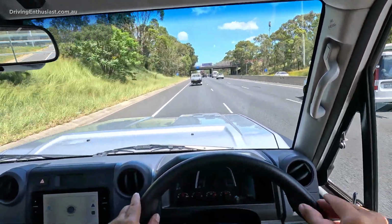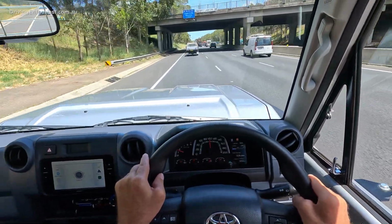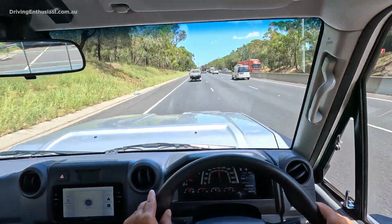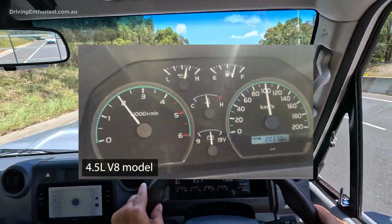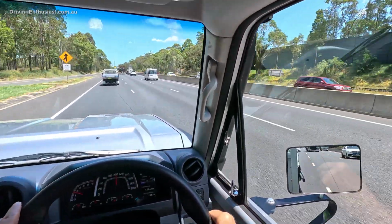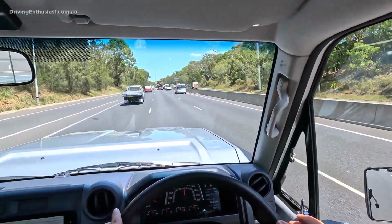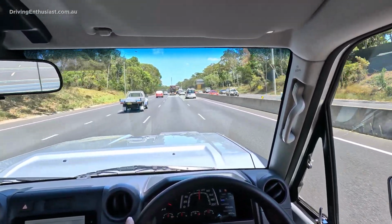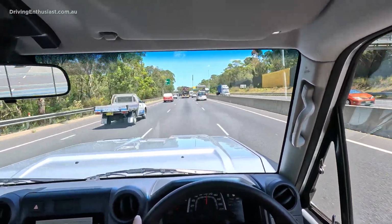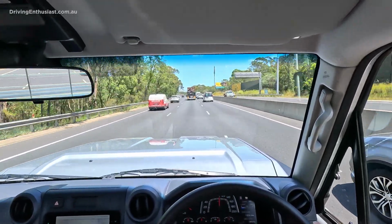This just hums along at about 1700 or 1800 RPM at 100 kilometers an hour, whereas the V8 with the 5-speed manual required about 2000 RPM to maintain 100 kilometers an hour. So you've got lower revs, but I also think this 4-cylinder engine is smoother to run. It hums along, whereas the V8 sort of chugs along and it's a bit offbeat in its note, whereas this makes it a more refined vehicle overall on the highway.